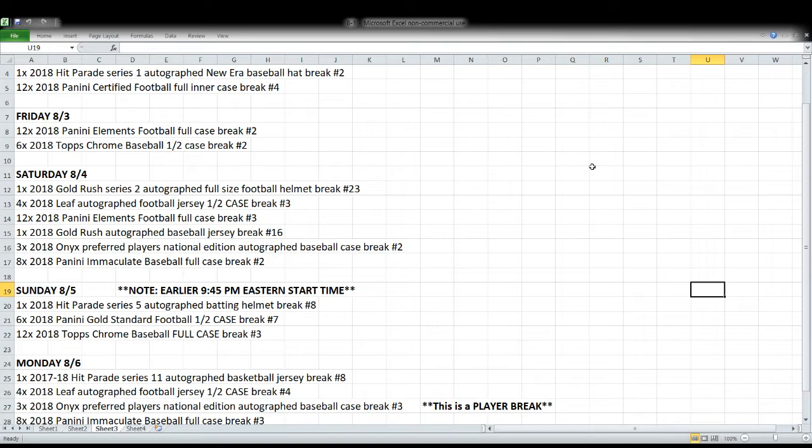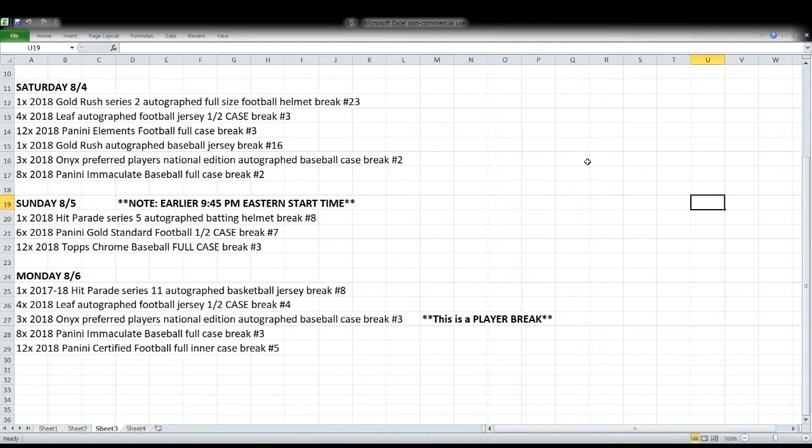On Sunday, note that we are starting at 9:45 instead of at 10. We'll open an autographed batting helmet, a half case of Gold Standard football, and a full 12-box case of Chrome. On Monday night, it's another... Wait a minute, what is that? Oh, that's a basketball jersey. Like, I didn't even recognize what was there, and it's my stuff. That's so awful. On Monday night, there's an autographed Hit Parade basketball jersey, and then another half case of Leaf autographed football jerseys, another case of the Onyx Preferred Players autographed baseballs National Edition checklist, a third case of Immaculate baseball, and a fifth case of certified football.